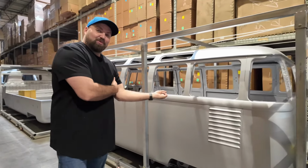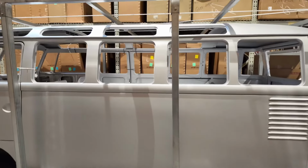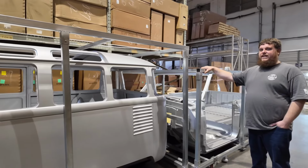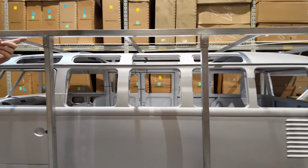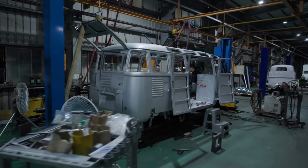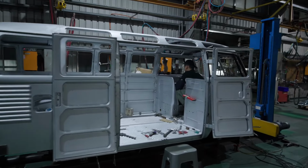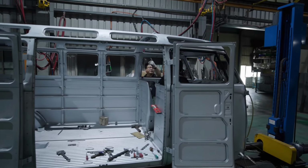Golden Star makes an entire Volkswagen Bus. How many windows is this? I don't know. 1, 2, 3, I lost count. 4, 5, 6, 7, 8, 9, 10, 11, 12, 13, 14, 15, 16. There's some Volkswagen guy watching this right now, jumping up and down, yelling the number. Yeah, it's probably like 23 or something. But it also has a sunroof, which is really nice.